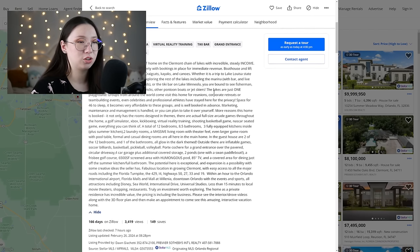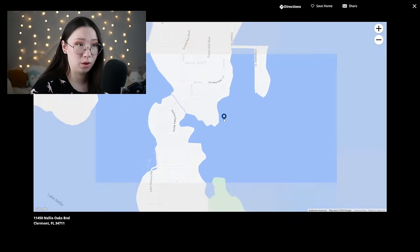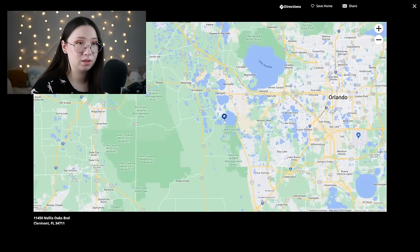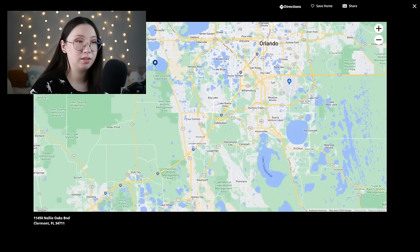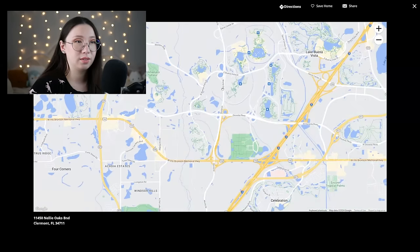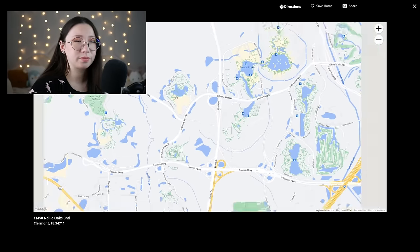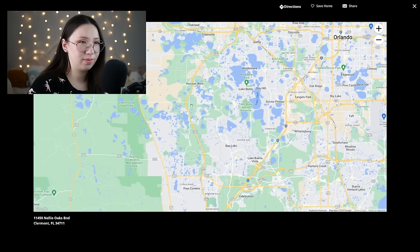So where is it compared to Disney? Let's see. The home's there in the water. That's where the home is. Okay. Here's. It's really, really far from Orlando, to be fair. Disney's like down here. This is Disney. These are like the parks. So, like I said, it's like close enough. Even though this is probably like an hour drive, I'm guessing. Like 45 minutes, an hour, I guess, depends on traffic.